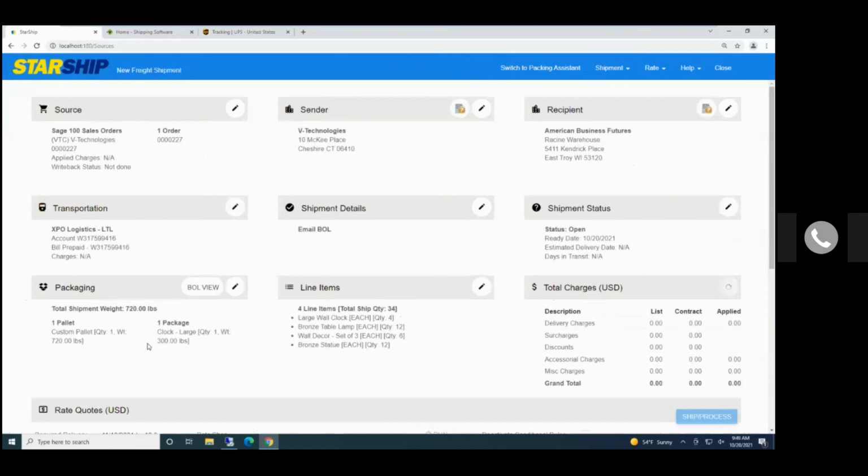Then it triggers the printing of the documents. So there's usually a little delay, a couple seconds, before the documents print out. But now with the web UI, what StarShip is programmed to do is first print those documents, then send the information into the ERP system. And as I mentioned, the look and feel is a little bit easier.